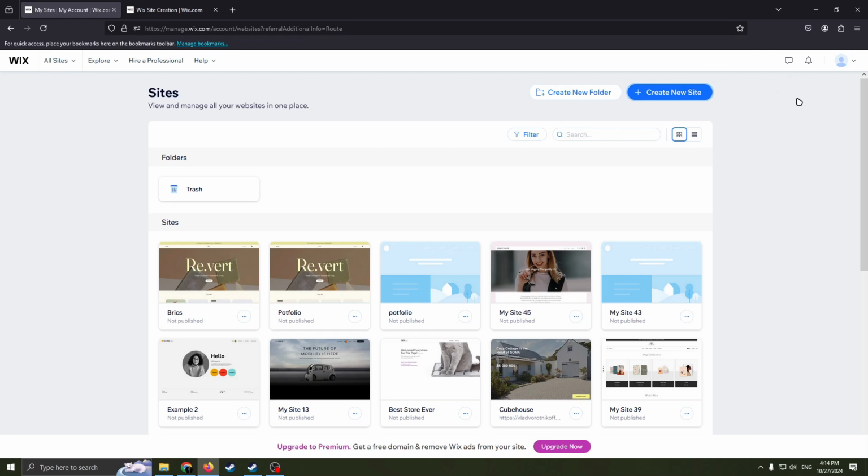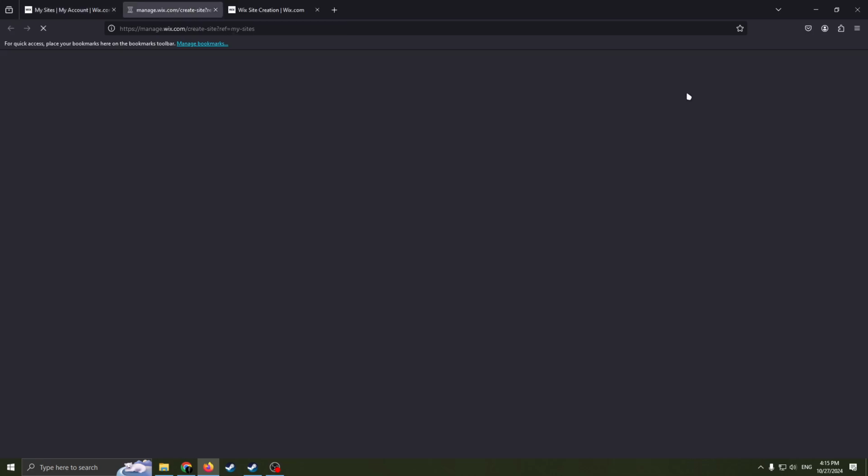Firstly, you need to create an account or log into your account on Wix.com. As you can see, I already did it. I'm in my account. Feel free to create an account on Wix.com. It's completely free and free forever. You just need to create a suitable password and your email address, and then you will have your Wix.com account. It's pretty easy to create and completely free. So next we just need to click this blue button, create new site.